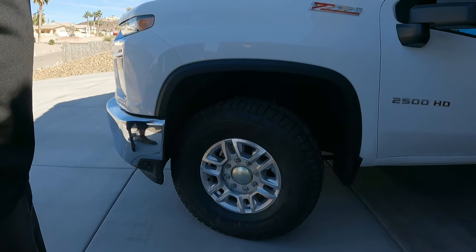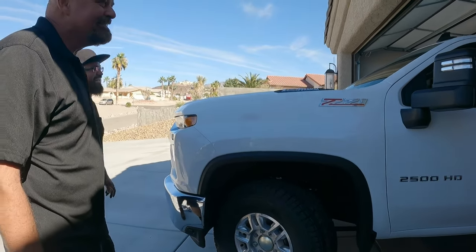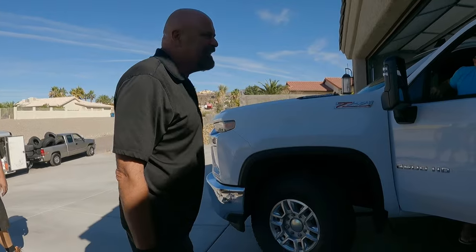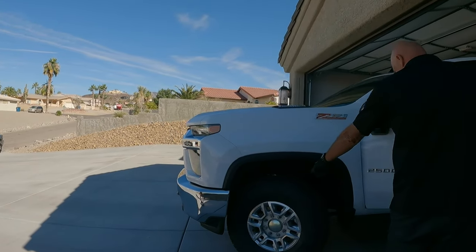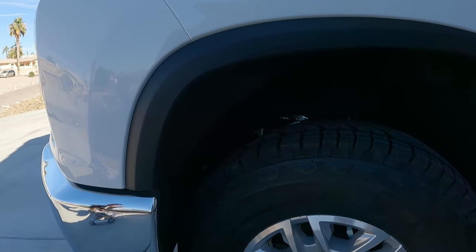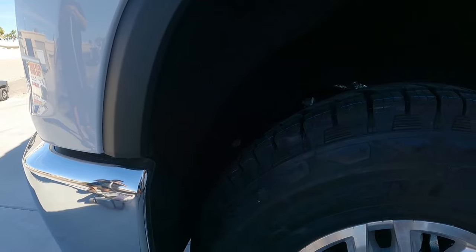Bam, baby. You can go 35s if you want. What? Not expected to clear. I'll turn it for you. Watch it back here. We cleared nicely. That's got plenty of room. I don't know if it's picking it up because it's so dark.